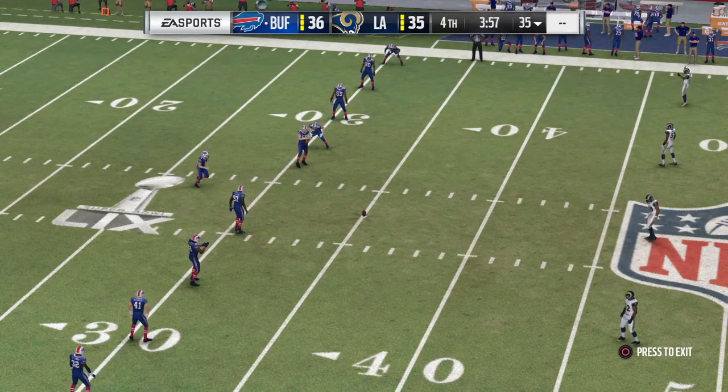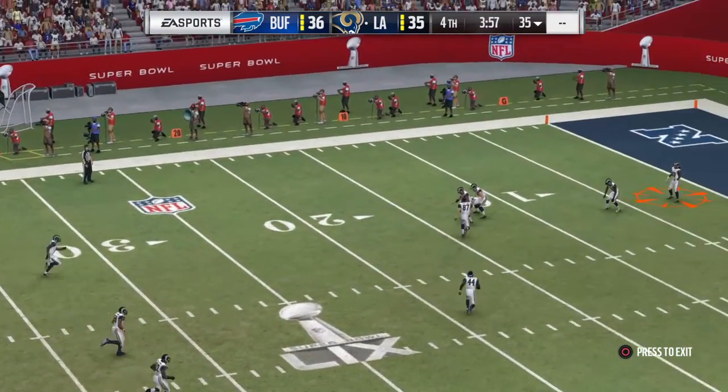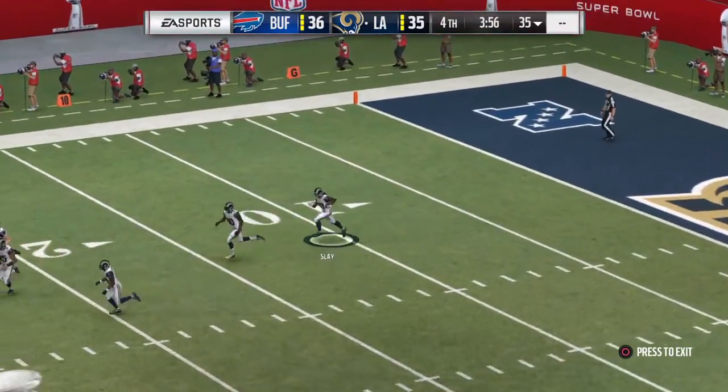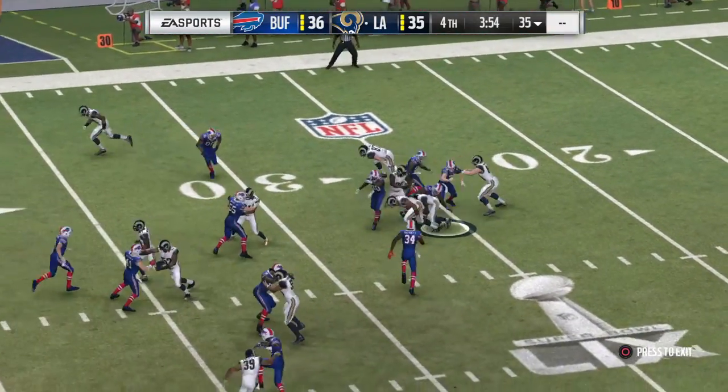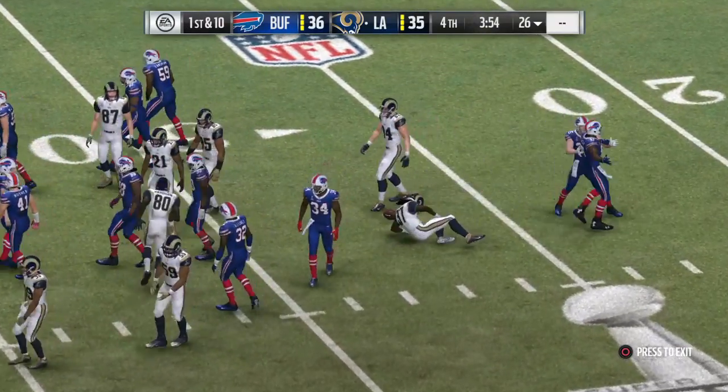The kickoff team on the field now as they will send this one away. This is taken at the three. And he'll get it up to about the 26-yard line, just across the 25.